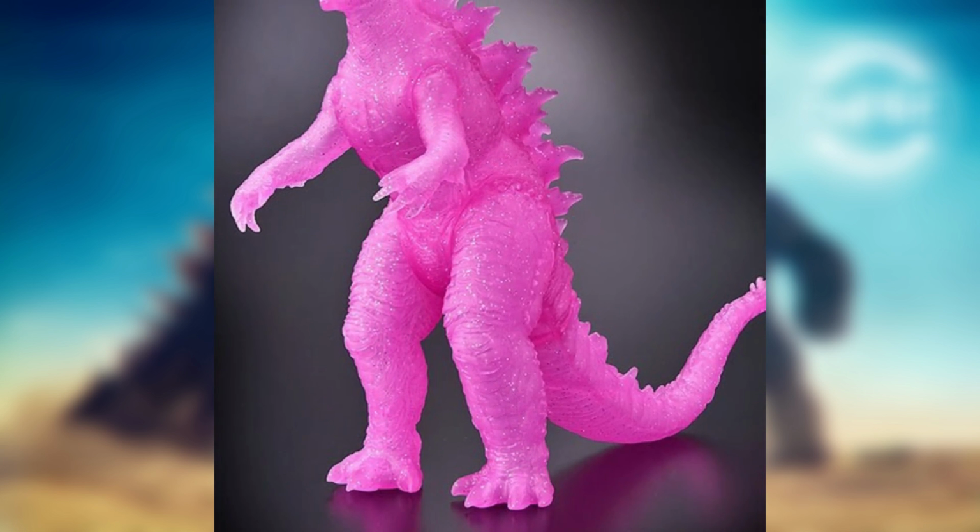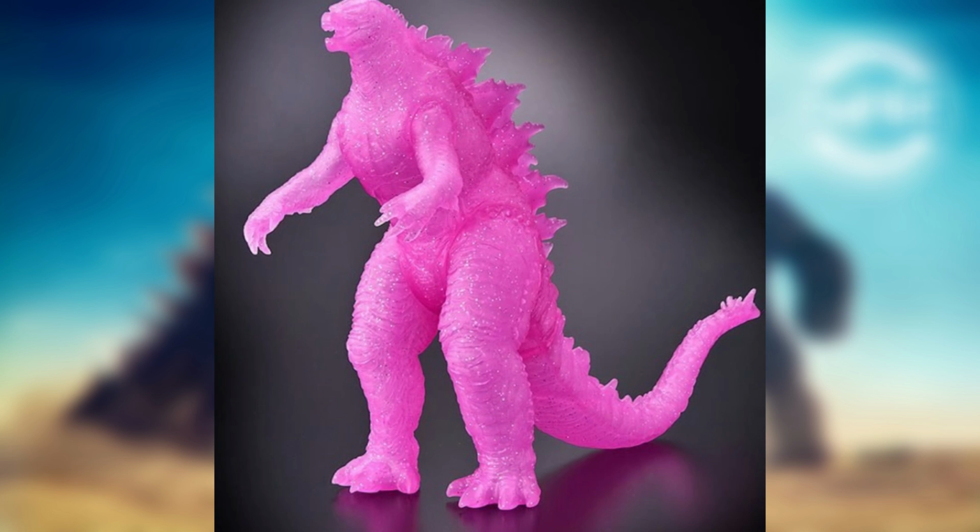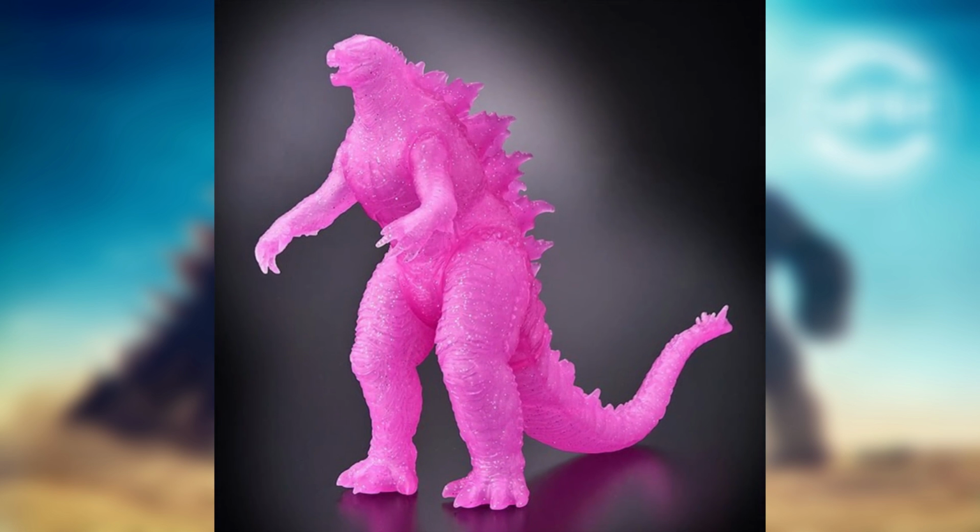This right here is going to cost around $25, and this is going to be a Japan theater exclusive because Japan's going to be releasing the film this Friday. And I would say the colors for this one, the pink, I actually do like a lot. It looks like it has some kind of glitter around it. It's pretty interesting.